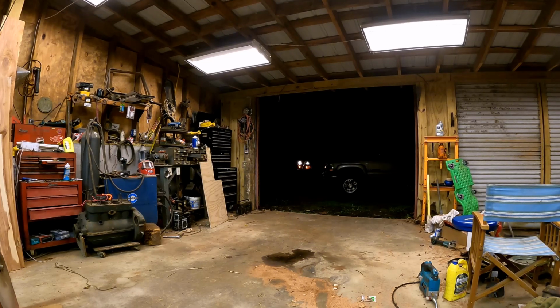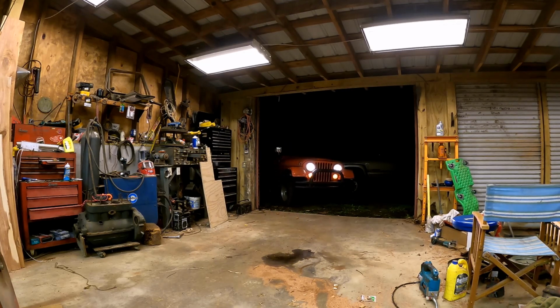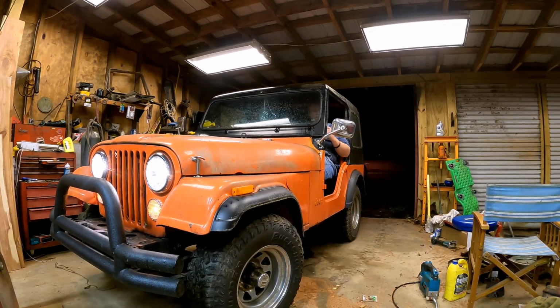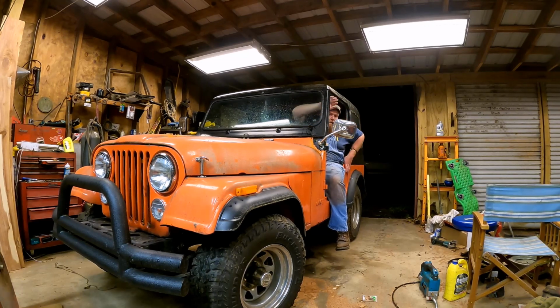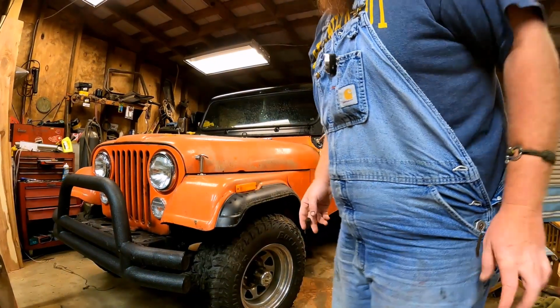I can snake it in here. My brother's got a truck parked here, if you can see it, and it's not advantageous to get it in the shop. That's the really good thing about a Jeep, is that they turn so dang good. So short a turning radius that you can turn the damn thing in here. There he is.